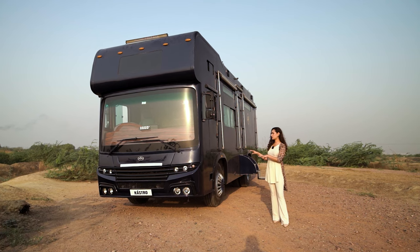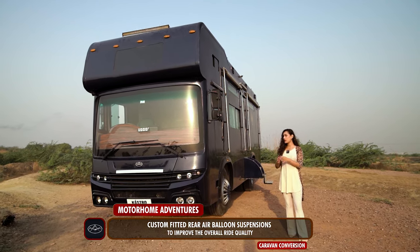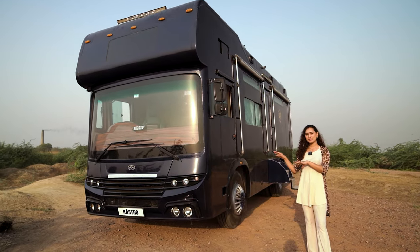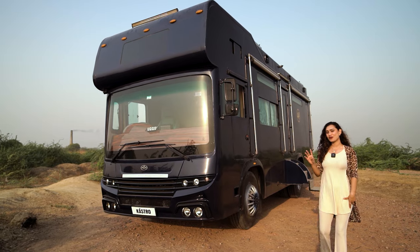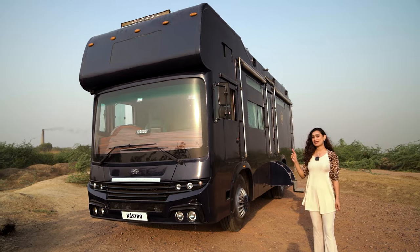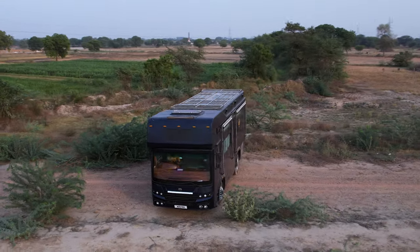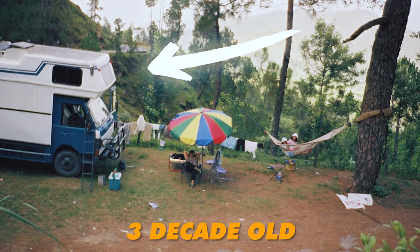First up, about the base vehicle. We have custom fitted rear air suspensions. Now about the vehicle, about the fascia, if you are a 90s kid, this is surely going to remind you of Lofty. I know I've said it in a couple of other videos, but this one really hits home. Also, because of this top cab over design that we have, which is also there in one of our oldest caravans, which is almost 3 decades old now.